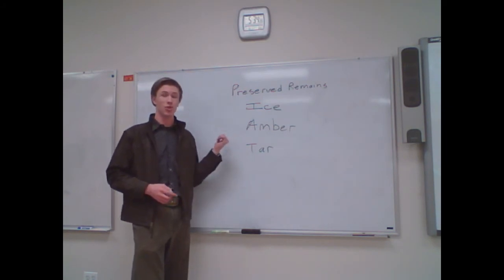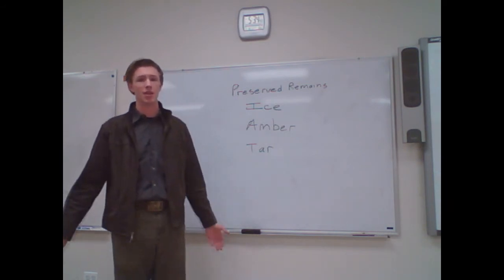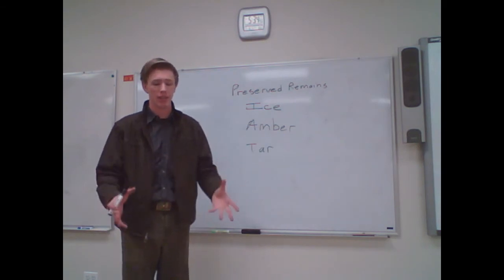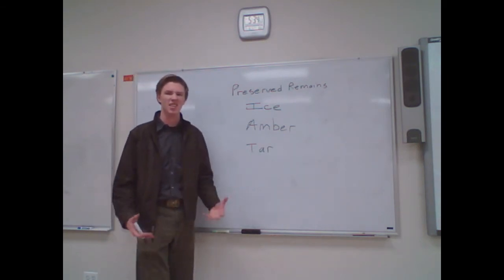And of course they were trees, so you tend not to find a human stuck in amber, because you'd have to be a pretty stupid human to stand on a tree long enough to be completely covered in tree sap. Finally, tar is that black sticky stuff.